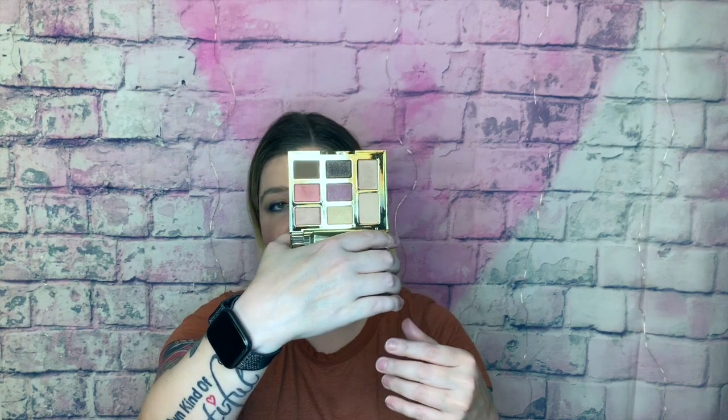The next thing that I have is the Dream Big by Tarte. This is something that I did not have luck with as well. I want to show you, so the inside does look like this, and I did attempt to do a gradient look. So I did this across my whole eyelid, and then I did dark, darker, or lighter, and then I did a shimmer. However, it just muddied no matter what I did.